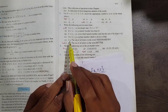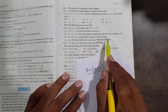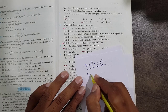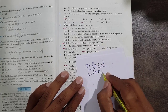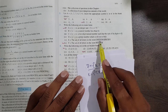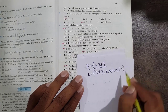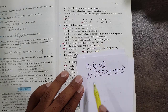Okay guys, now E. The set of all letters in the word trigonometry. This is simple, but here you need to keep one thing in mind. You can see T is there 2 times. We don't need to write T 2 times. In any set you need to write any element only one time. So let me write down E: T, then R, then I, then G, then O, then N, and O we have already taken. M not taken, so let me write down M. E also we have not taken. T already there, R also there, and Y. So these are the elements of set E. No need to write the same element again, guys. This you need to keep in mind.